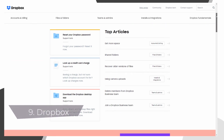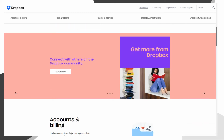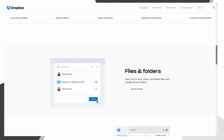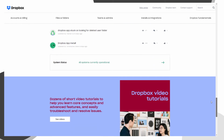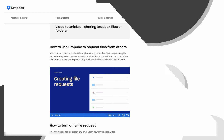Next is the Dropbox Help. The Dropbox Help page boasts a very captivating design that genuinely reflects the brand of the company. The content provided on their help page is not just run-of-the-mill Help Center content. On this platform, you will also find several informative guides and an array of video tutorials for those who seek visual assistance with their concerns.